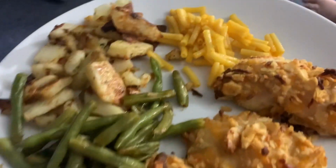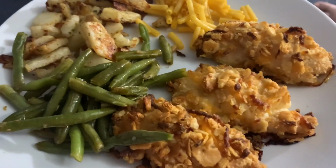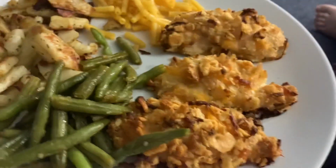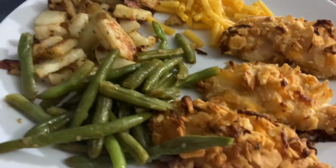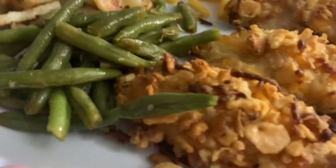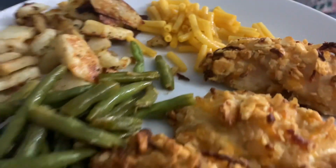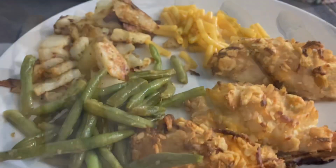Okay, so the first dinner that I'm going to share with you is I just made my Ritz cheddar chicken. I'll try to link a video down below where I show how I make this, but it's super easy, super simple. I also made some sauteed roasted garlic green beans, some oven roasted potatoes, and good old Easy Mac.